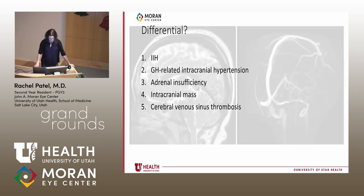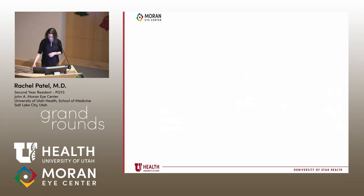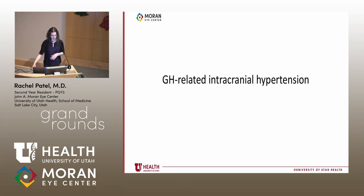So he had imaging. His MRI was just done recently. And he, of course, has an empty sella because he's always had an empty sella. But he also had a read which showed there's a little bit of narrowing of the transverse venous sinuses, but there's no normal flow voids. There's no occlusion in any of his vessels. So he was diagnosed with growth hormone-related intracranial hypertension.